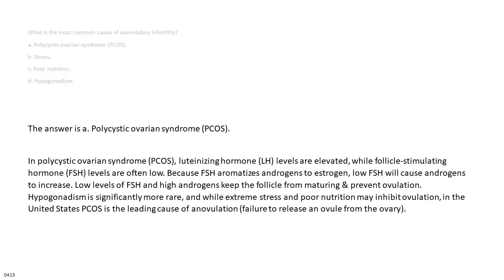The answer is A. Polycystic ovarian syndrome, PCOS. In polycystic ovarian syndrome, PCOS, luteinizing hormone, LH, levels are elevated, while follicle-stimulating hormone, FSH, levels are often low. Because FSH aromatizes androgens to estrogen, low FSH will cause androgens to increase. Low levels of FSH and high androgens keep the follicle from maturing and prevent ovulation.